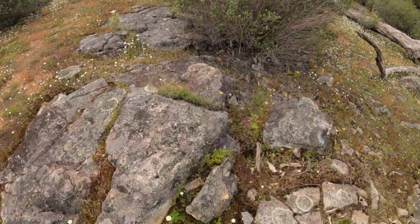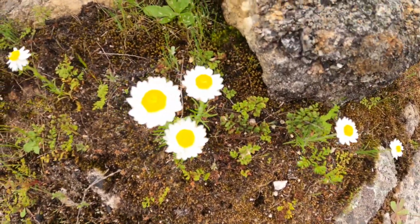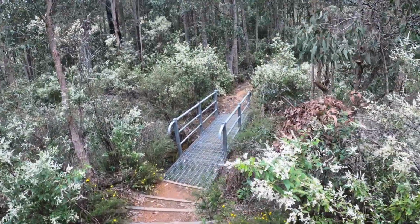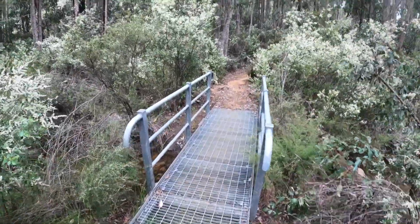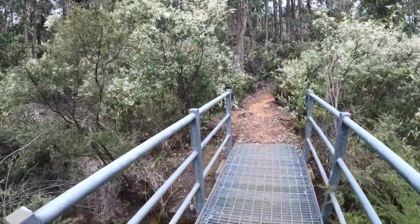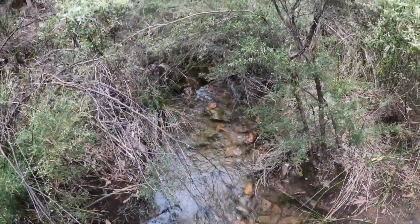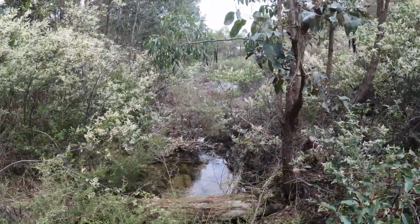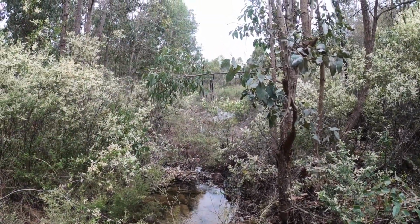You've got carpets of everlastings coming out. Alright, I'll keep going. Alright, this is the top crossover. Bit of water coming down there. And there's a few little sort of, not really a waterfall, but it's just pushing its way through the rocks on the way down.